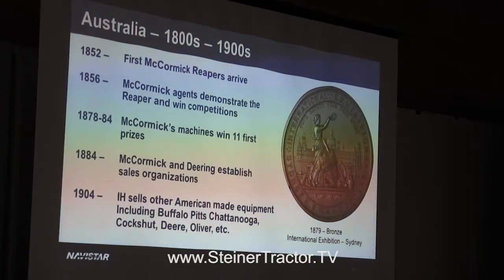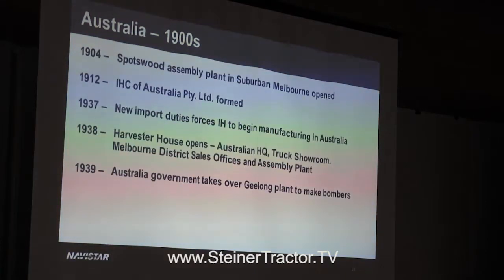So Deering was also over there fairly early on, and by 1904, we were the kings over there. So we started selling equipment by other American makers. We were selling John Deere equipment in Australia, which just boggles my mind. So we built an assembly plant in Spotswood. We formed the big company, IH of Australia, in 1912. You know, the import duties forced us to really manufacture.